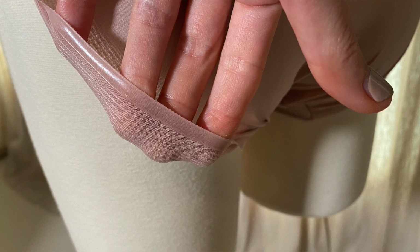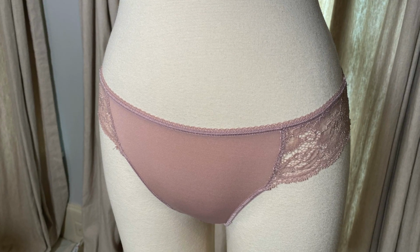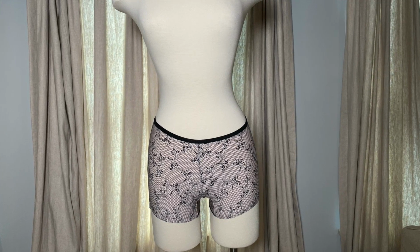I cannot stand underwear that goes riding up. It makes me absolutely bonkers. So these stay in place. They create no panty line in the back when you're wearing slacks. They're super comfortable. They come in bikini, they come in hipster, they come in all different shapes and sizes. They run from small to extra large, and they start at $17.